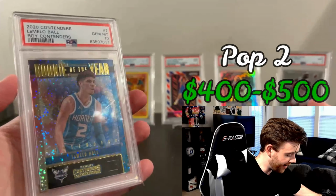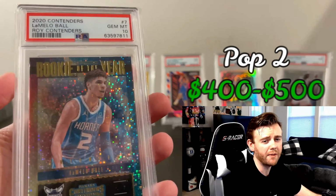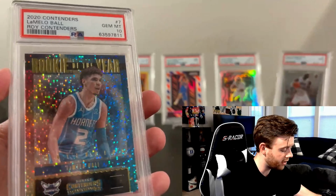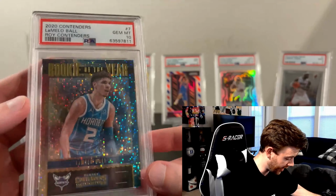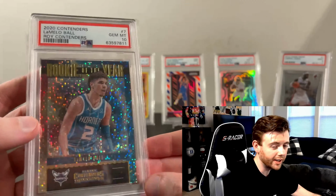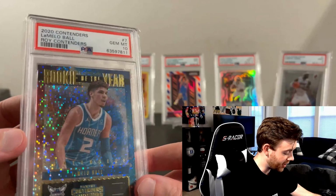But again, not being able to see the value, I think this card's probably worth $400 to $500. Could be more, could be less. Again, it's very hard to compare since there aren't any comparable sales. But again, LaMelo is really going to be a promising player for years to come in the league. And I'm obviously a big fan, so that's why I'm collecting his cards, at least right now.